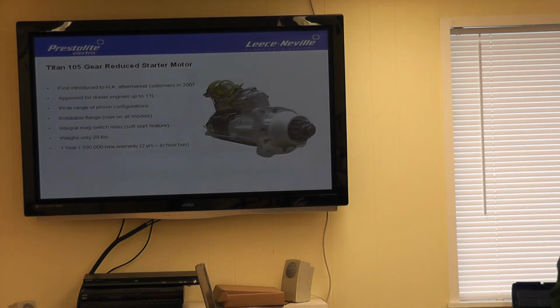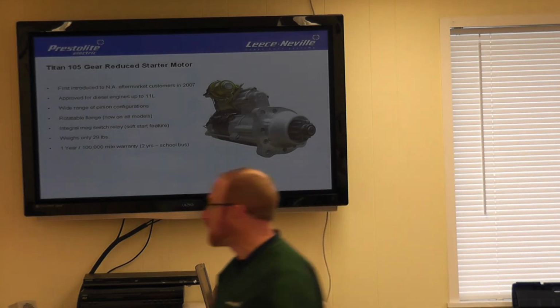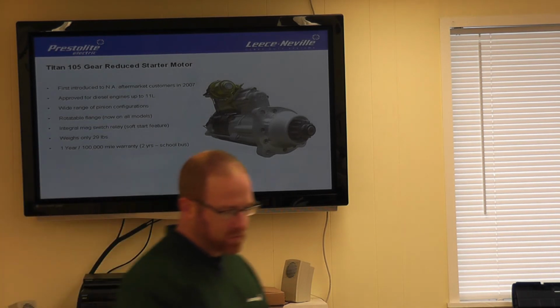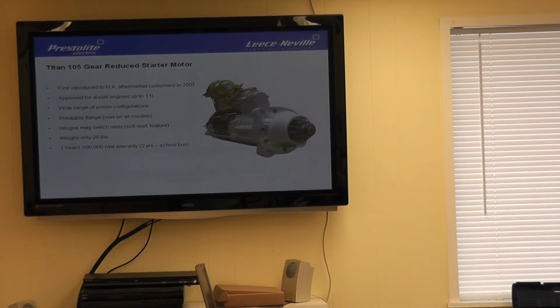Titan 105. This is for your medium duty trucks. Your DC, you know, 466, 530, 570. Is that supposed to say 1.1 liter? That's pretty small, right? Oh, it's 11, okay, must be the reflection I'm seeing. Yeah, up to 11 liter. I'll make sure I get that.